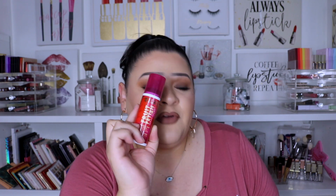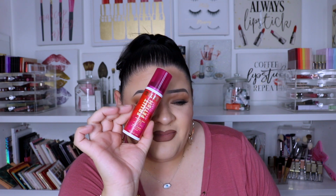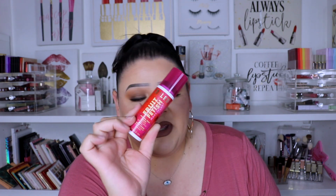And then the Milani Fruit Fetish one. It's the same thing. It was just the Fruit Fetish collection. This was my favorite scent, which was a Dragon Fruit Peach. Amazing scent. So these from the drugstore, tried and true.